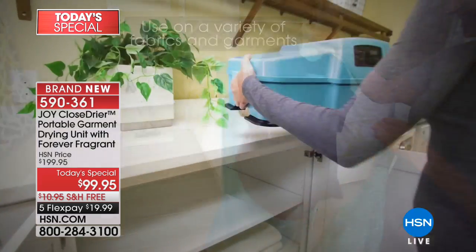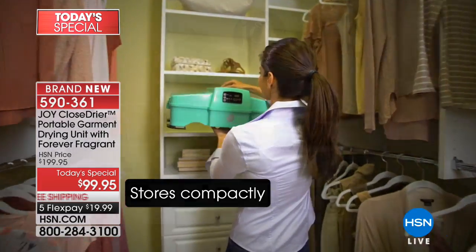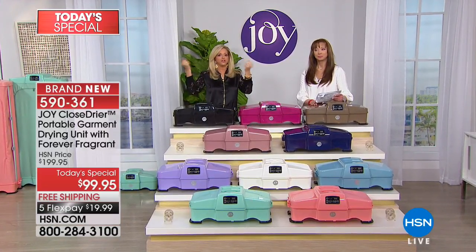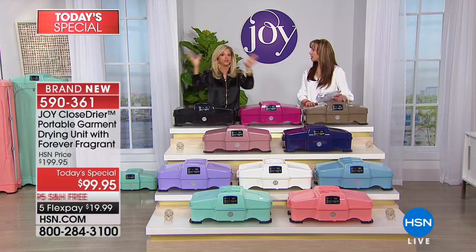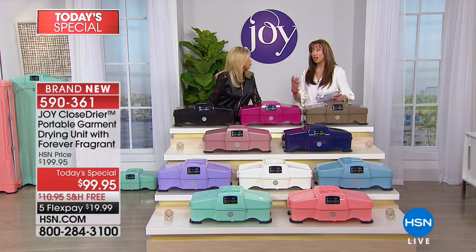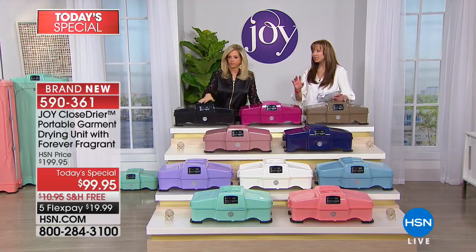You hit refresh on this. You put a jacket in there that has a smoky smell from the night before. For 10 minutes, it will be like you just took it out of the dry cleaners, better than the dry cleaners. You won't have the dry cleaning scent on it. Think about that. That's leather jackets. That's suede. Things that you wouldn't even consider taking to the dry cleaner. Absolutely.